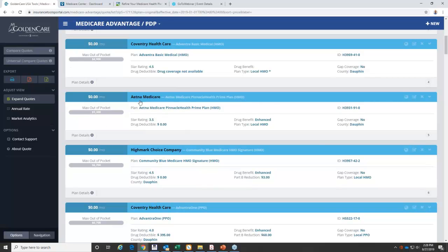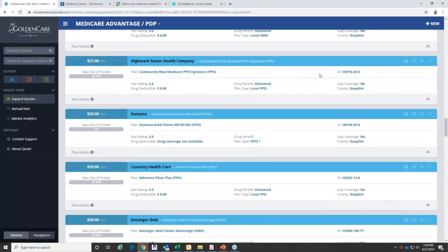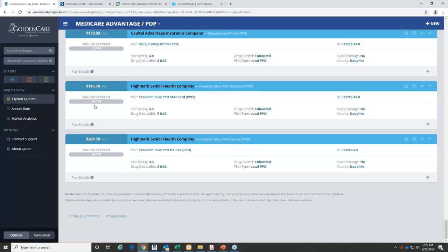So you're going to have a $0 premium with Aetna that actually has drug coverage. You'll find in the Medicare Advantage arena that plans will start at $0 and go up to $100 or even more, $120, $130. And this one goes as high as $289.186. I don't know why you'd buy a Medicare Advantage plan at that price.